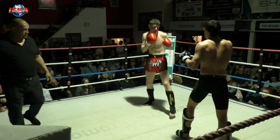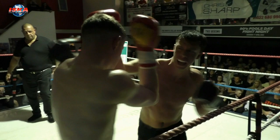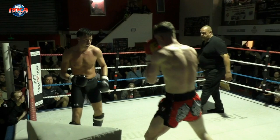Both men jab at the same time. Stinton looks to push forward. Clarke jumps in with that lead leg. Oh. Mike thought better of talking to them because they broke free of their own accord. Clarke pushing forward. Now Stinton responds. The crowd responds with him. Good title bout this for these two young cadets.